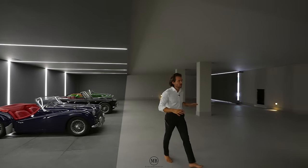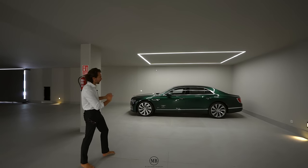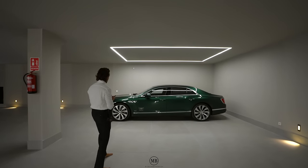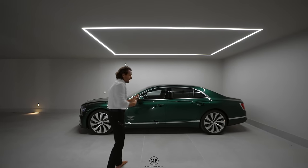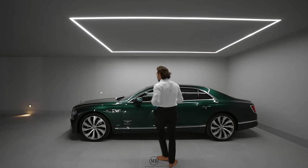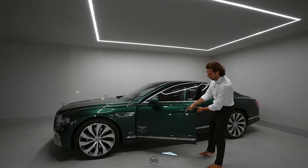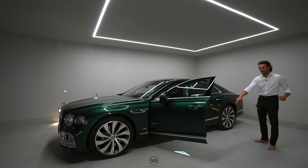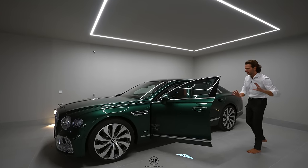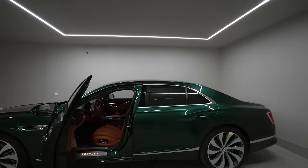But now, Patrick, let's turn around and just give a quick attention to this beauty. This is a Flying Spur Bentley hybrid in Verdant, which is like British racing green color. And I drove this car and I must say it is probably the epitome of luxury. Just opening the door as well, you got the Bentley logo here. You're seeing this, dude? Yeah, that's really neat. Come closer, come and just glimpse inside from here just so you understand how beautiful this is.